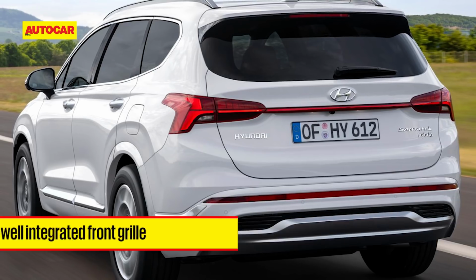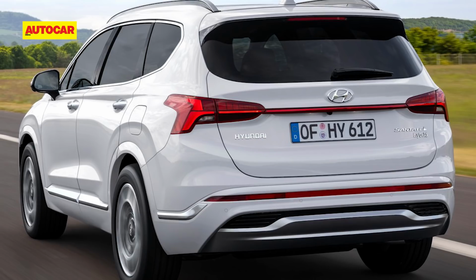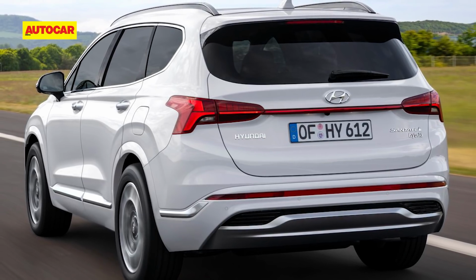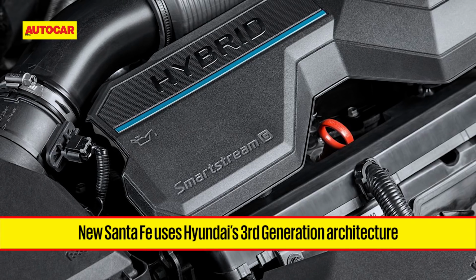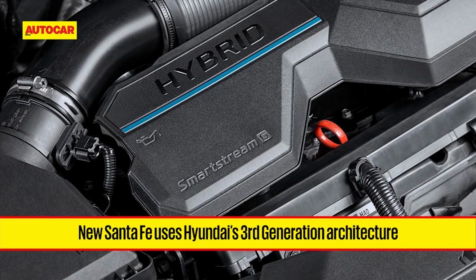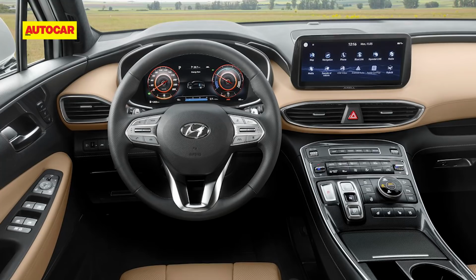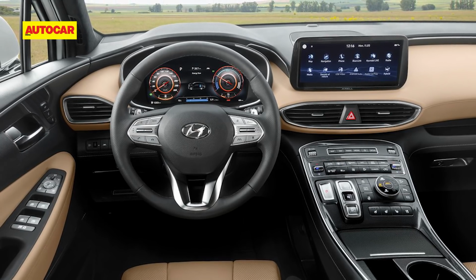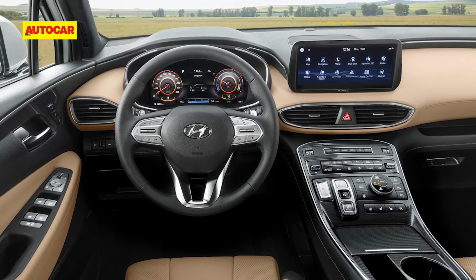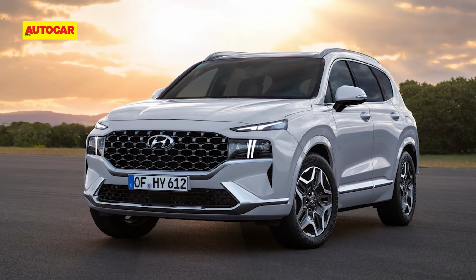At the rear, the Santa Fe feels wider, and there is even a top-spec luxury trim that offers body-colored claddings and bumper trims instead of the blacked-out ones that further accentuate this SUV. Under the skin, Hyundai now uses the third-generation architecture on the new Santa Fe, just like on the new Sonata, and will offer the Santa Fe with a hybrid and plug-in hybrid tech. On the inside, the cabin now gets a large 10.25-inch screen, and the shifter has now been moved to a button format on the center console.